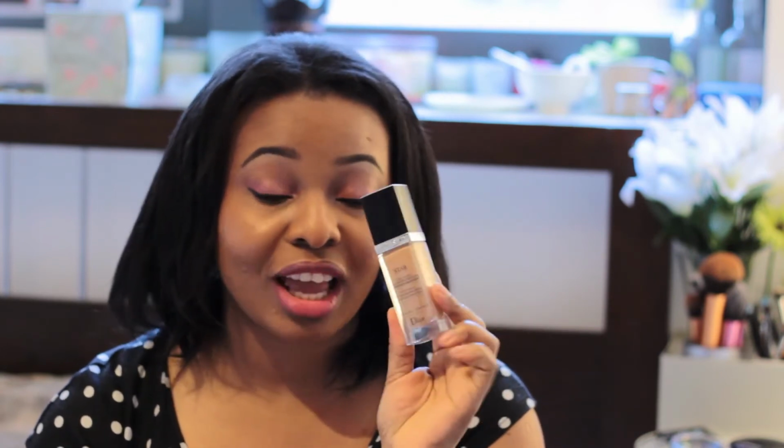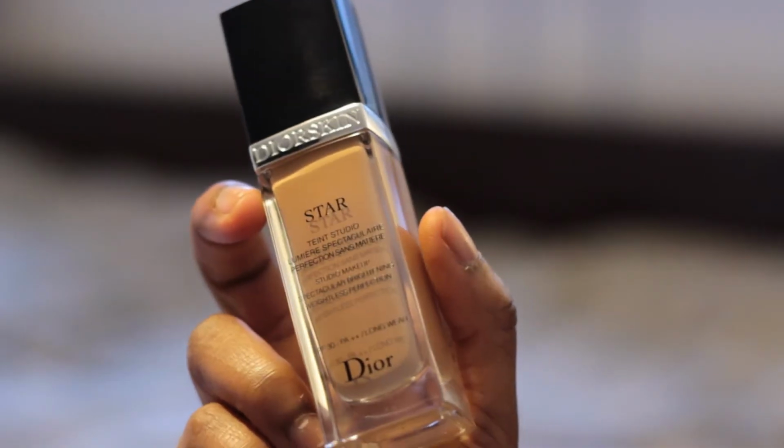Next purchase was when I was really bad, so I bought the Dior Star foundation. Yes, again another blogger's favorite, and I've never really tried anything from Dior. I have some high-end foundations, like from Bobbi Brown and from Clinique and what else? And Lancome, which I really like. This is actually really good, and I'm wearing it today.